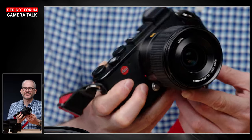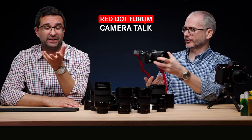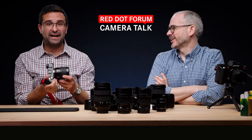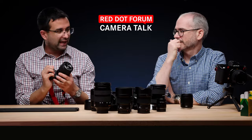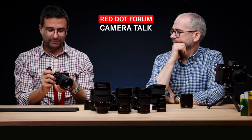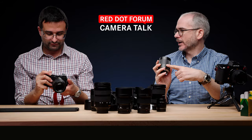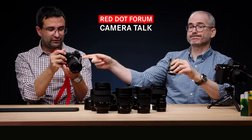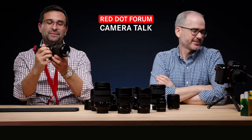For anyone who's crying like us about the discontinuation of the CL lenses, feel this, because we haven't tried this before right now. Ooh, this is really nice. The balance is better. The lens is a little bit bigger, but with the hand grip on here, it's super nice, and maybe a thumb support, this would be a really nice combo. What is the thing that we always loved about the 35 TL lens? How close it focuses, 0.3 meters. That's right. And this focuses even closer. And there's a dead battery in this camera. Of course there is. That's okay.